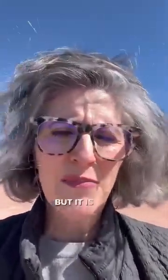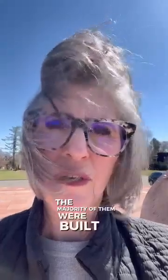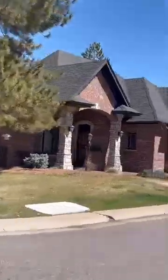But it is a beautiful neighborhood. It's a gorgeous park, as you can see, and I will drive through and show you some of the homes in this neighborhood that I think the majority of them were built before mid-century. So you'll see a lot more traditional homes. Of course, a lot of people have come through and modernized them.